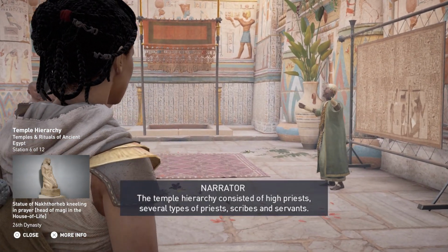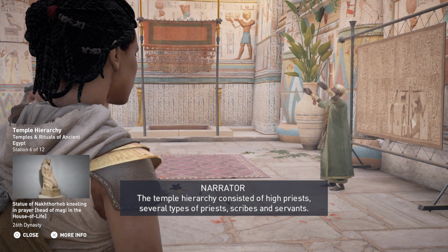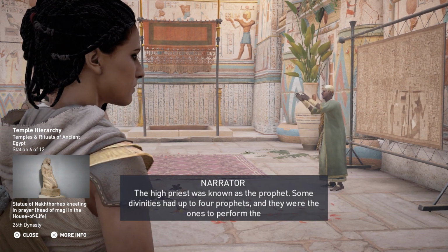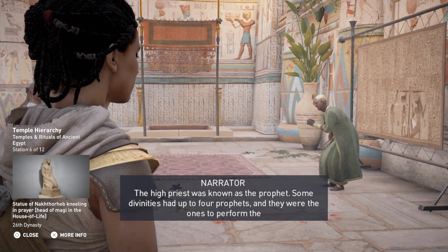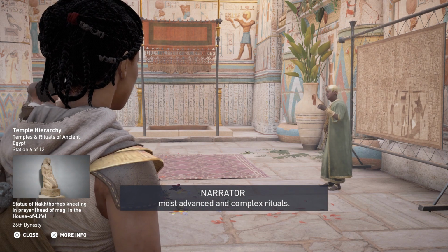The temple hierarchy consisted of high priests, several types of priests, scribes, and servants. The high priest was known as the prophet. Some divinities had up to four prophets, and they were the ones to perform the most advanced and complex rituals.